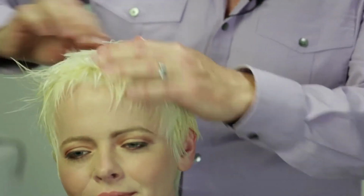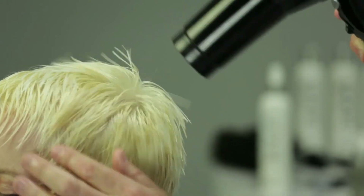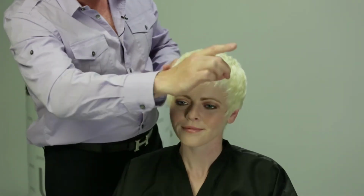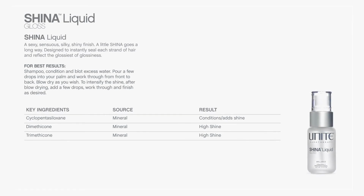You can use this in wet hair as well to blow dry with. I prefer it in dried hair. I prefer it in hair that's already been blown dry with one of the other styling agents. But again, something to note, a light serum, only 4 ingredients, and incredible for taking any frizz or any roughness away from the hair very, very quickly.